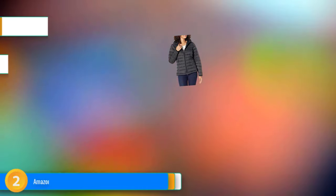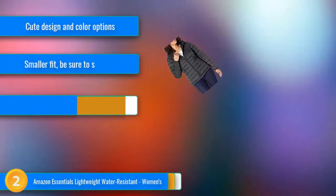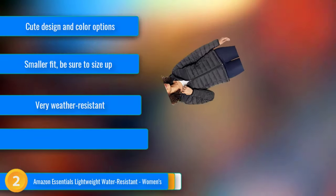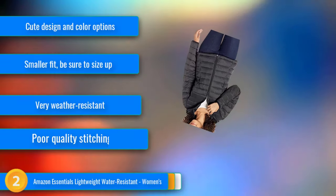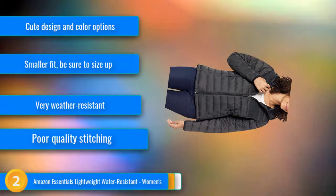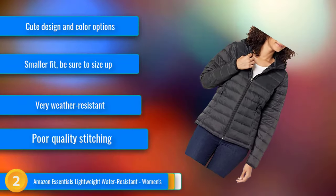At number 2, when money's tight, but you still need a good performing insulated jacket, the Amazon Essentials Lightweight Insulated Jacket is our top recommendation. At first, we were skeptical of this super low-priced jacket. We are impressed with its performance. Its baffle design is cute and stylish, packing in quite a bit of insulation. What's more, the fabrics are surprisingly weather-resistant, offering protection.